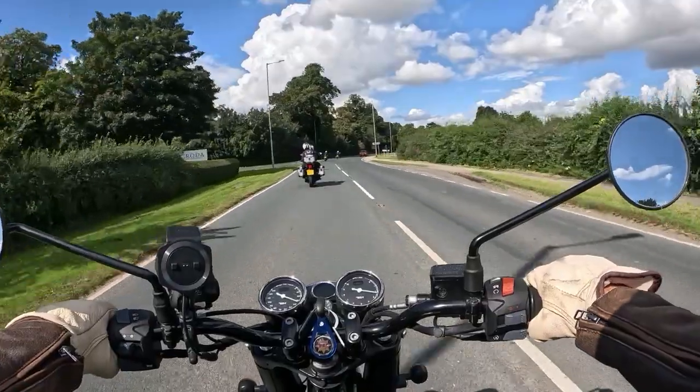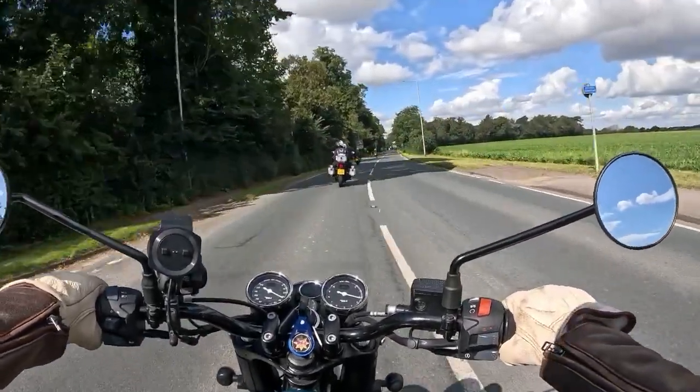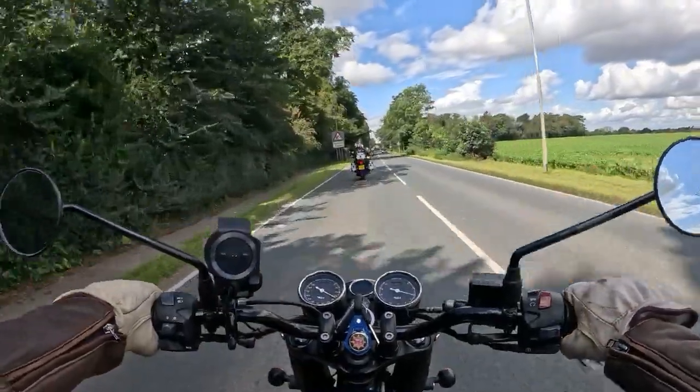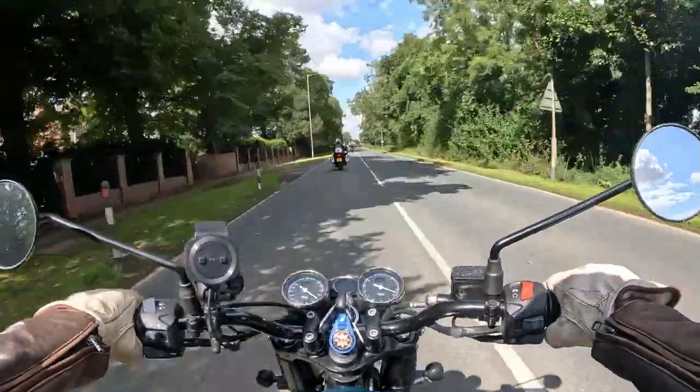To the left here we've got Cowick Hall, which is a Grade I listed building dating from the 17th century. Today it's headquarters for Croda International, the chemicals company.